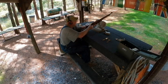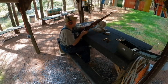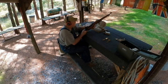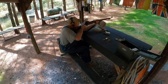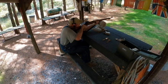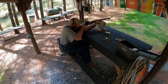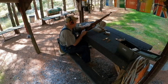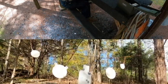So let's go after that round 10-inch gong on the left again with an altered sight picture here, or at least where I'm going to try to hold the post. There we go. I can see where it hit. That's 6 o'clock.